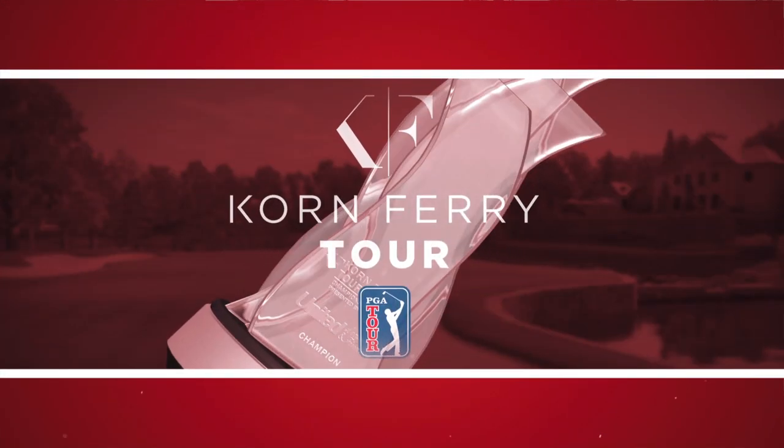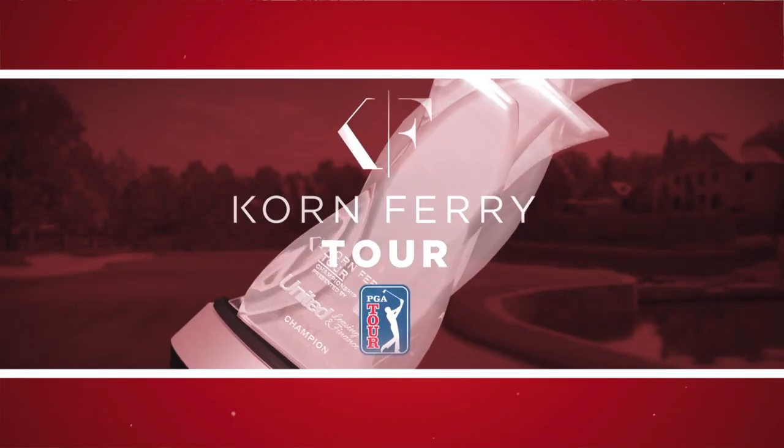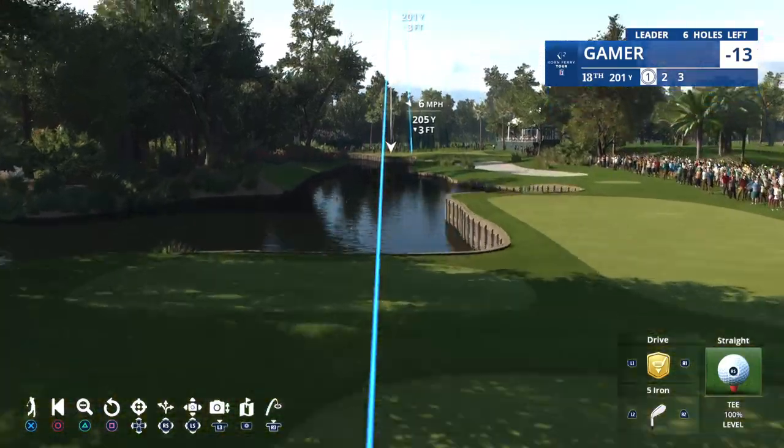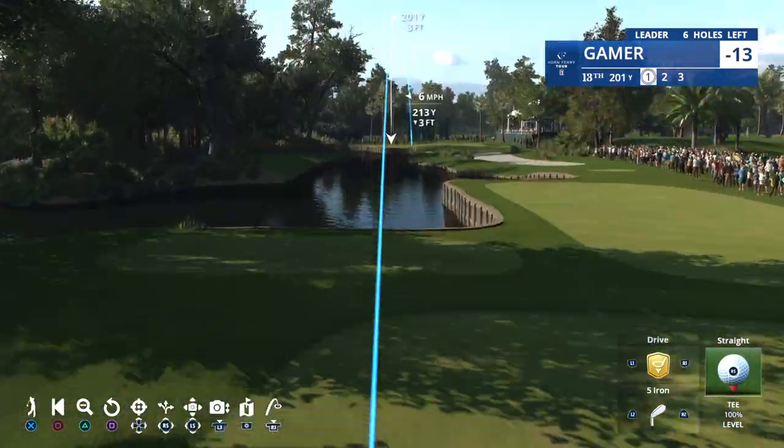Well, on this back nine here at TPC Sawgrass, you know that the 17th as a par three gets all the attention. But don't forget about this 181-yard 13th. Really a beautiful little hole and plenty of trouble as well.